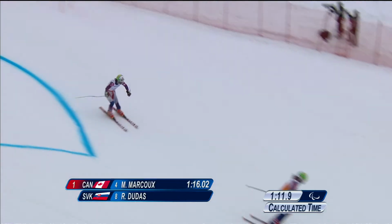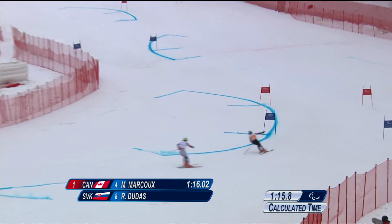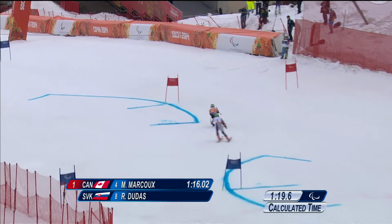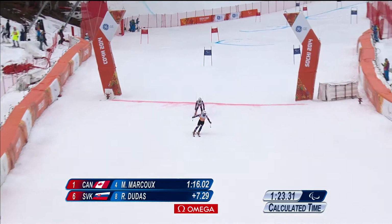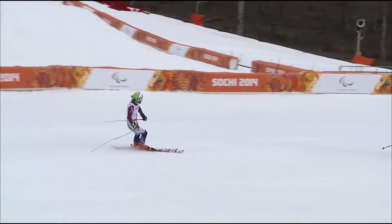and reigning world champion, Para World champion in the discipline. So Marcoux's time will get tested by a couple of skiers, but for the time being he's too hot for everybody else. Dudas 6.7, 7.29 off the pace.